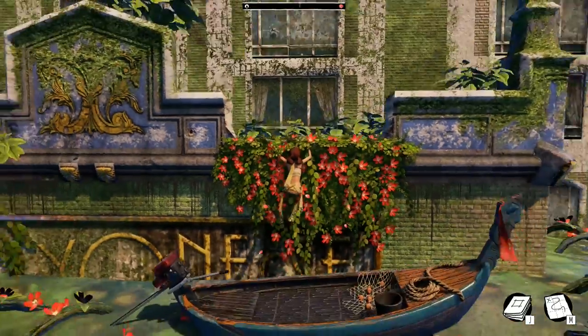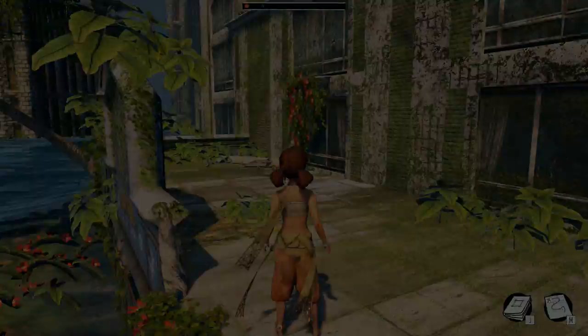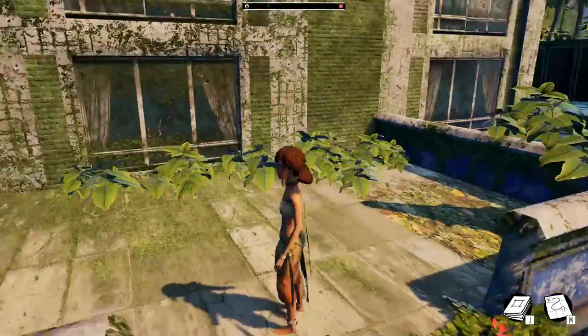Okay, so climbing super easy. And we have a map. Now you'll notice here, this shows where we are. That little red cube is the supply crate, right? Supplies. And then the little diamond is a secret. So there's two secrets on this building as well. So we need to pay attention to that.